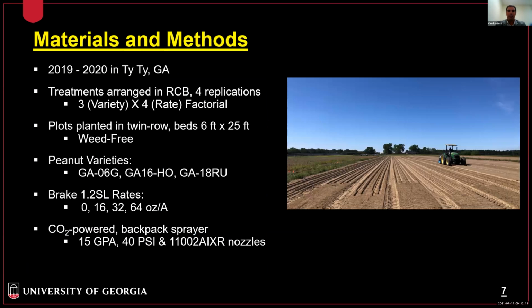Moving into our materials and methods, research was conducted in 2019 and 2020 in Tifton, Georgia. Treatments were arranged in a randomized complete block design with 4 replications. It is a 3x4 factorial arrangement with 3 varieties and 4 rates of fluridone. Plots were planted in a twin row configuration on small plot beds, which measured 6 by 25 feet. All plots were maintained weed-free using pre-emergent applications of pendimethalin and diclosulam, along with season-long hand weeding as necessary. The commercial peanut varieties that we used in our study were Georgia-06G, Georgia-16HO, and Georgia-18RU.